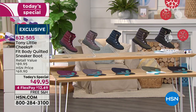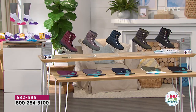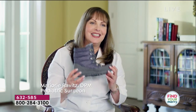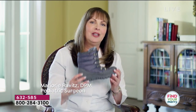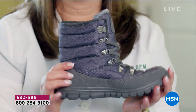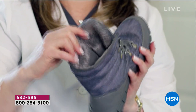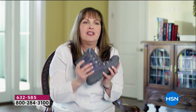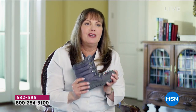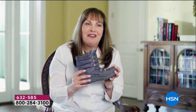Let's hear from Dr. Ravitz about the comfort and the technology and the support that you're going to get from your new Cheeks quilted sneaker boots. They are so comfortable, so practical for those cold winter months. They come a little bit higher. That's the difference. And when you look on the inside, they're faux fur lined, so it's really comfortable cushioning. I love how it feels on your foot. But as a podiatrist, I'm here to tell you how many important features there are. The technology in this is incredible.